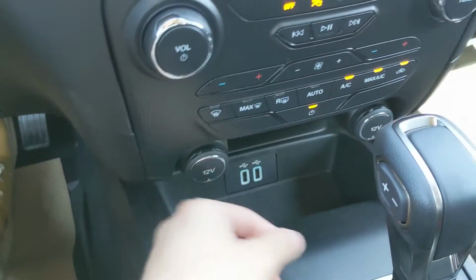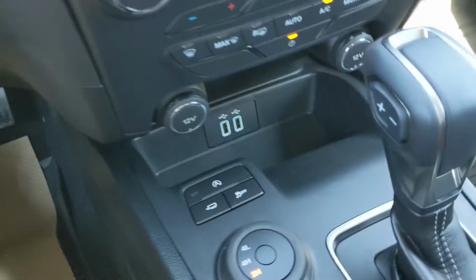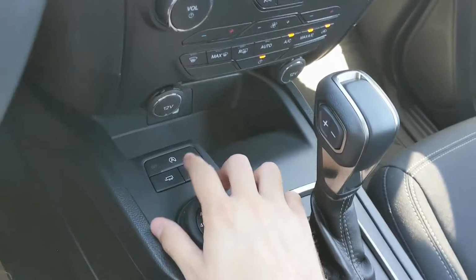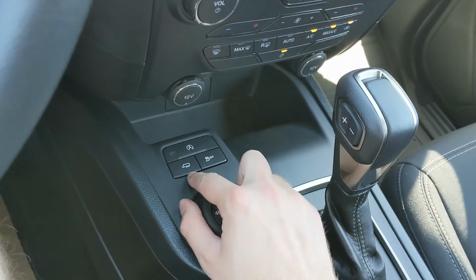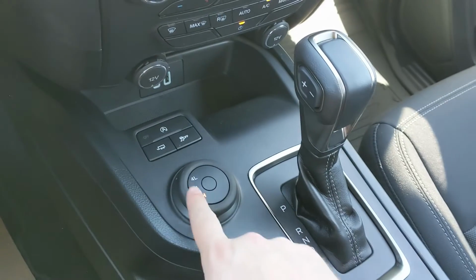Then you do also have 2 12-volt power outlets here, as well as 2 USBs, so you can plug something into power or charge. Then you have your auto start stop shut off, your tow haul mode button, and your traction control shut off, as well as your 4-wheel drive controls.